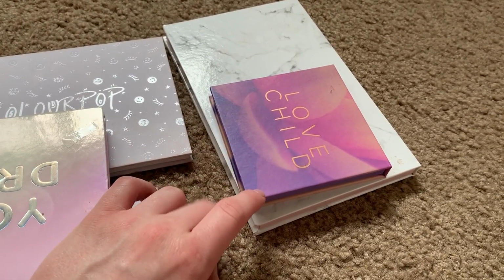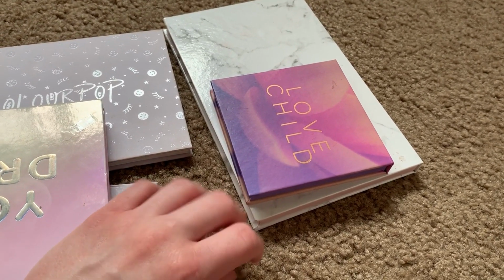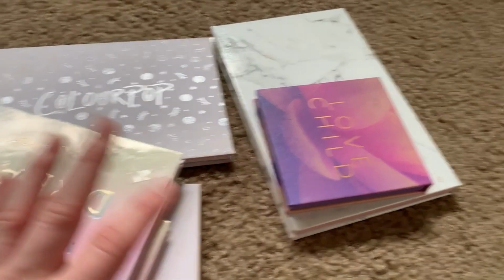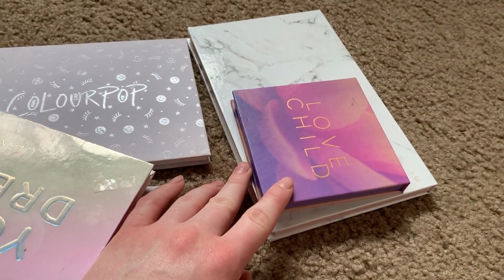But they make really, really great magnetic palettes. They're pretty sturdy. They have a great magnetic closure and they have a mirror inside, which is a major bonus because these ColourPop palettes do not. But those are what these 2 palettes are.